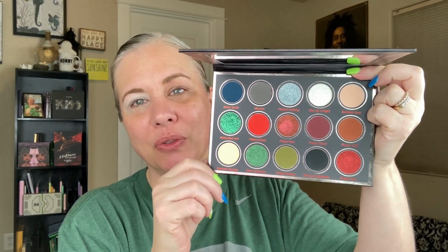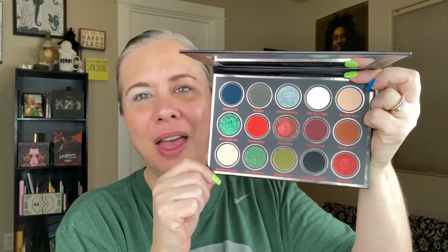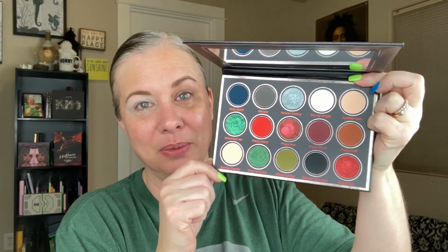Now this is a UK indie brand that I am super intrigued by, and I cannot wait to play with this palette. Look at how beautiful and different and wonderful this color story is. I just think it's absolutely stunning, and there's some beautiful, really flippy shades in here. And this is the shade that I'm really wanting to just dive right into, but I think I'm gonna hold off and use that in my second look.